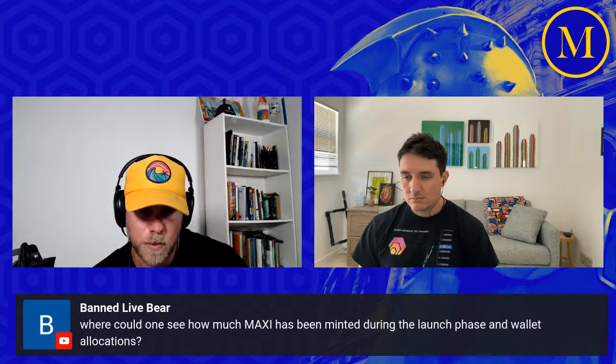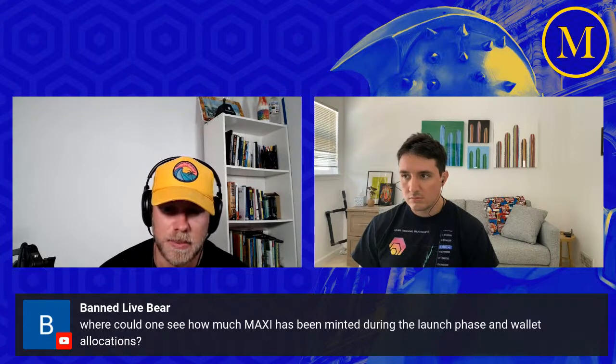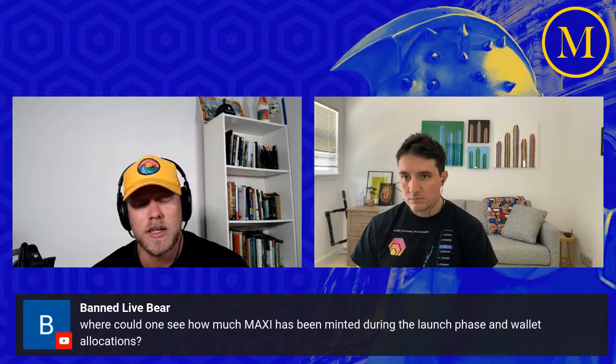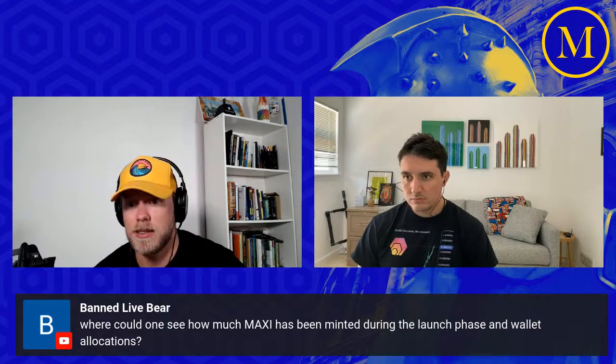So let's see. Where could one see how much MAXI has been minted during the launch phase and wallet allocations? We're building a dashboard, so you'll be able to see your holdings as well as the total treasury. You can also look on Etherscan. Everything you do on Etherscan, you'll be able to do on Maximus.